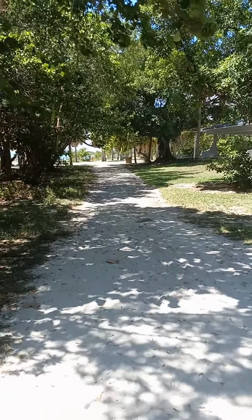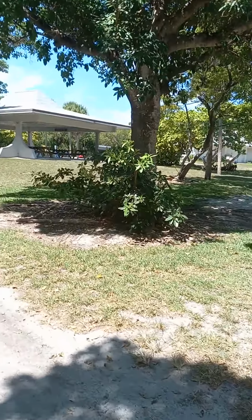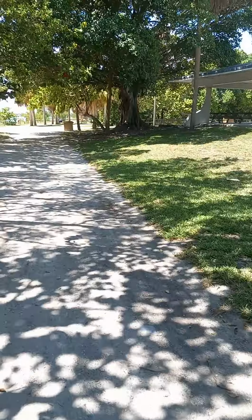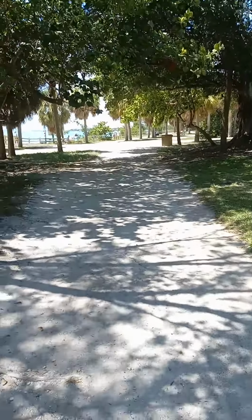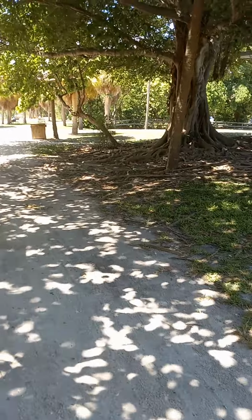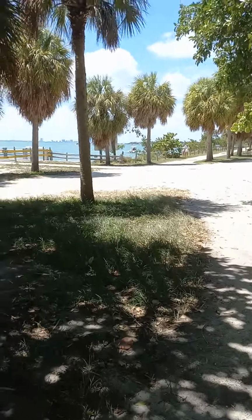So we're going to walk this way. I'm going to show you just the restrooms and stuff like that. And of course, there are people that fish over here as well. You can fish. Now, what I want to show you is kind of different from what you saw at Oleta River. In Oleta River, the surrounding areas, you mostly saw residential and commercial things. Here is pure water.